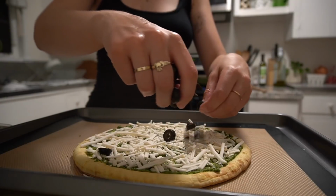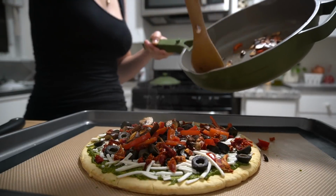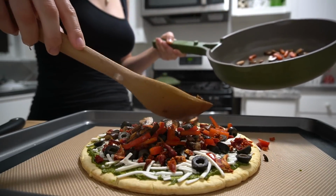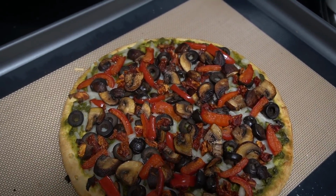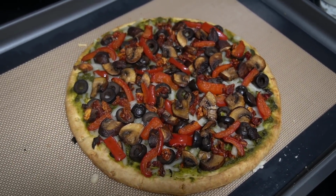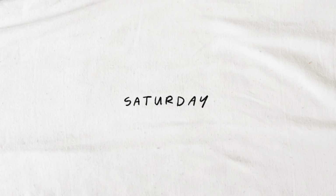And then I topped it with my favorite kind of classic veggie pizza toppings that you would get at a Domino's or a pizzeria. So black olives, peppers, mushrooms, and I added sun-dried tomatoes. I love these pizza crusts. It's just nice to have something other than a cauliflower pizza crust every once in a while, you know?